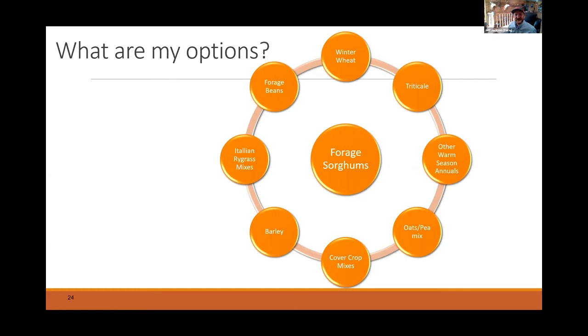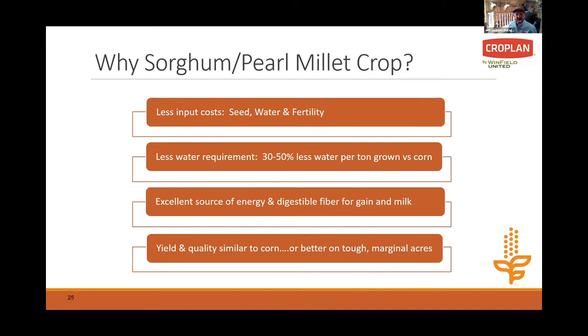It's fun how interesting it is to get involved in all these forage questions. But why would we consider these forage sorghum, sorghum sudan, maybe a pearl millet in these rotations to help us with our forage program? First things first, when we look at input cost versus a corn crop that could potentially fail, to raise a corn crop costs a lot of money. And if you are limited on some resource, whether it be water or fertility or a combination of both, we have reduced input costs on seed, water, fertility, point blank.